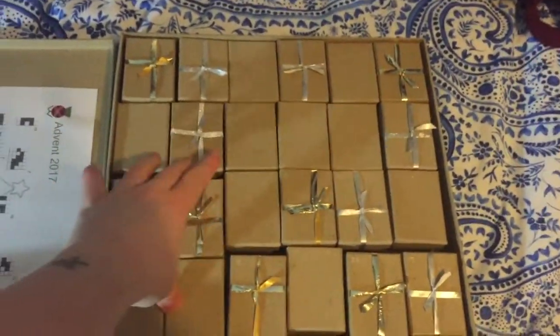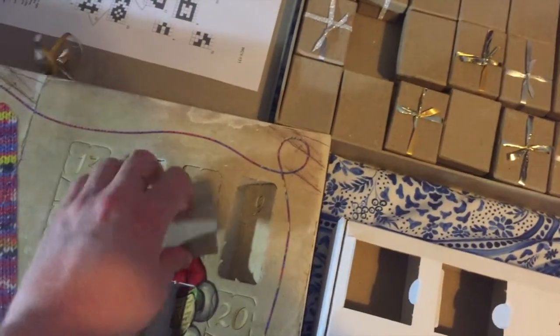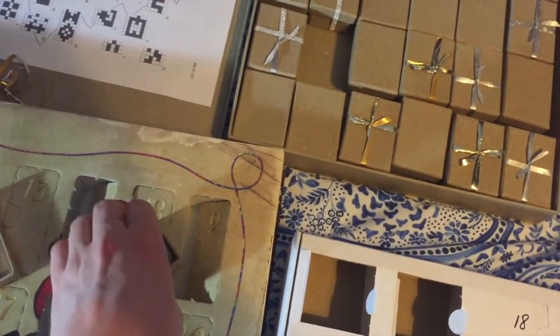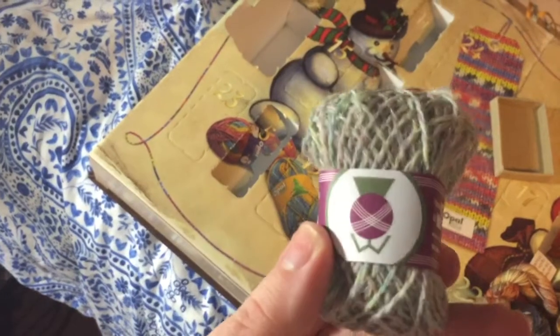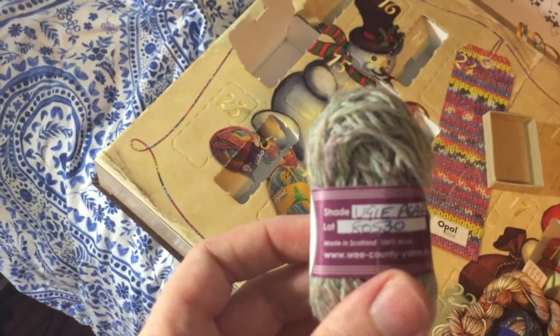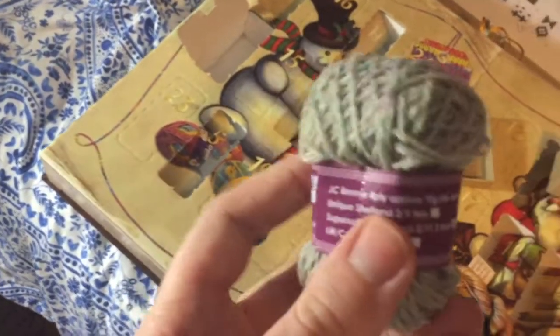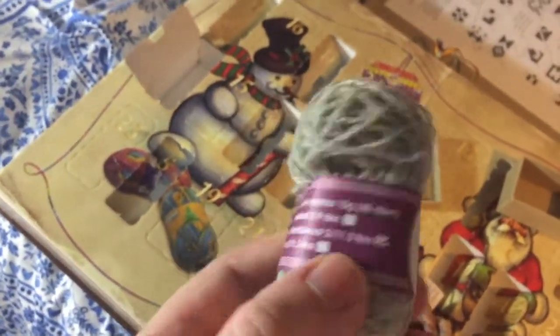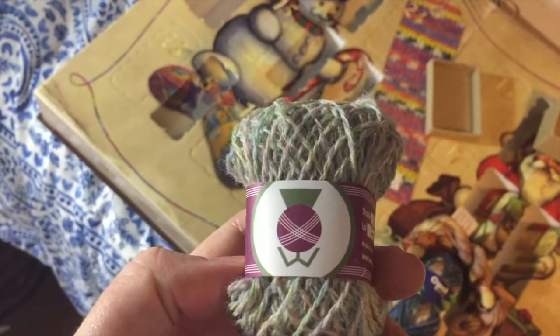And then lastly for today, we've got Wee County Yarns, and number 12 is over here. I'm not sure what colour I would say this is. Let's see what they've called it. They've called it Ugly Pear. I think it's a very interesting name, and it is on the super soft lamb's wool. If you were to describe this colour, I'd say there's some green and pink and some blue.